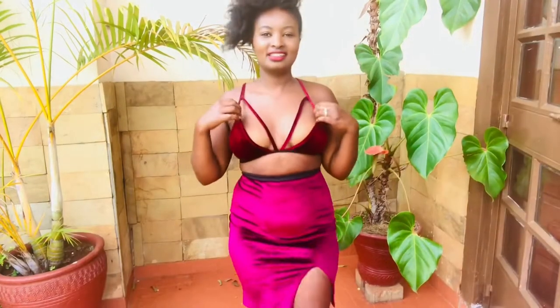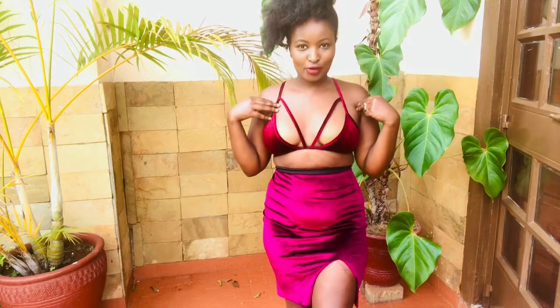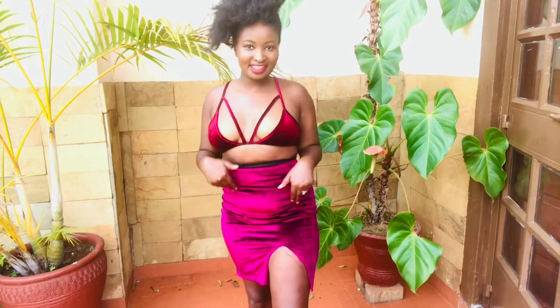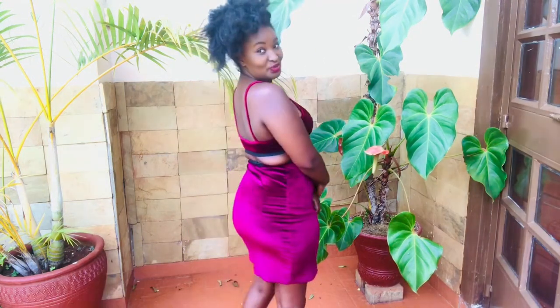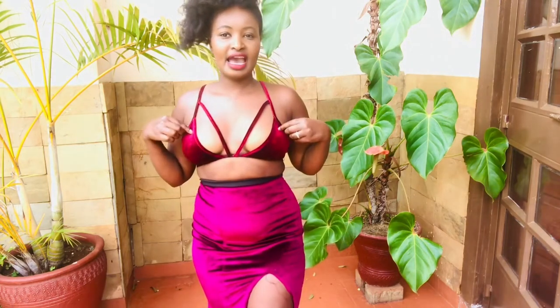So let's go to our second outfit that I bought. Hi guys. So this is my second outfit that I bought. As you can see, this is how it looks in front. And the back, it looks like this. And it has a V shape in front.